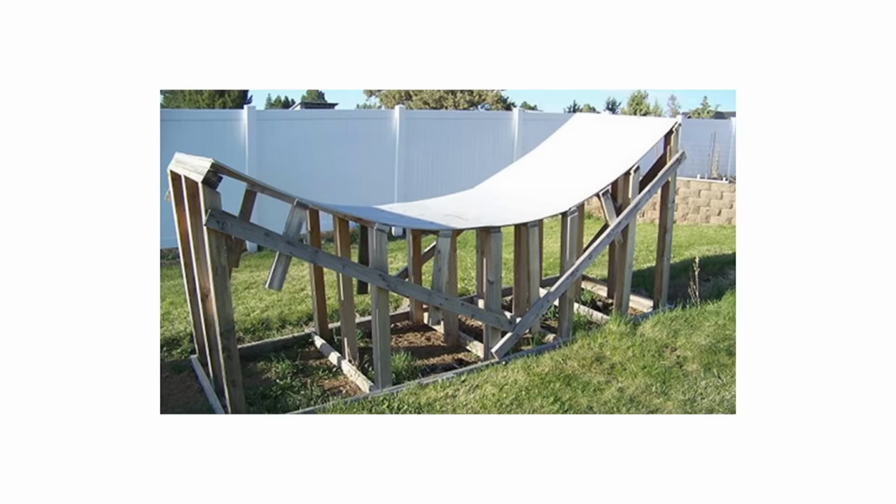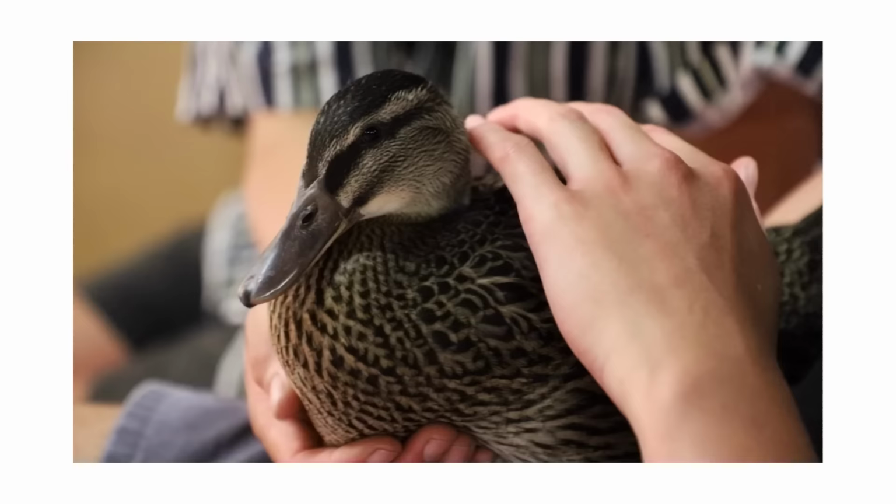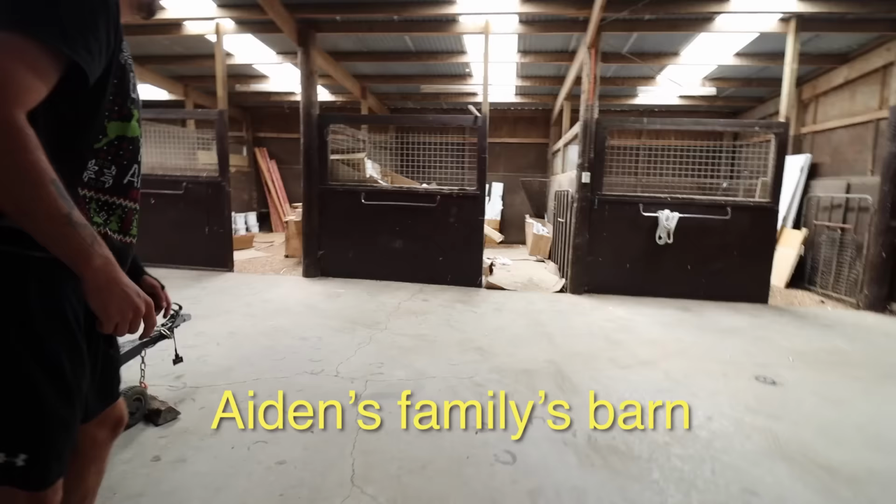Ever since I was a kid, I've always wanted to build my own mini ramp, but never had the space or money to do so. Until now. So with the help of my friends Codey, Tasman, Aiden, Devon, Shiloh, me, Ethan, and this duck, today we're gonna build our own mini ramp. But first we have to find a place to build it. Oh, this is like perfect.